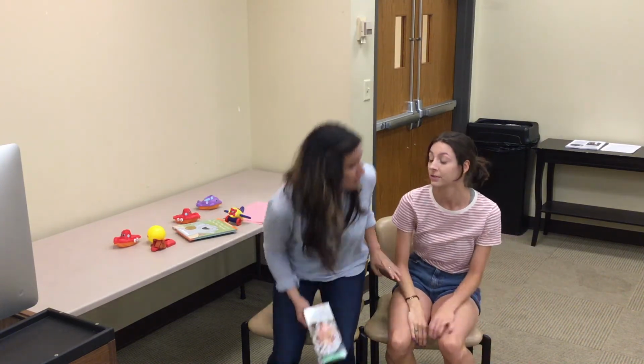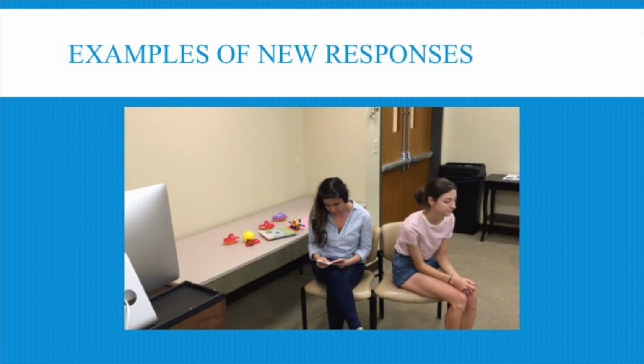To better support Molly, Madison decided to change her responses to Molly's challenging behaviors. Instead of giving Molly attention for hair pulling, the new behavior support plan requires Madison to ignore Molly's challenging behaviors and only give Molly quality attention for appropriate requests. This teaches Molly that hair pulling does not lead to attention, but asking appropriately will.